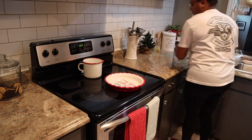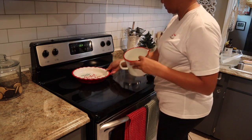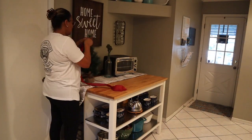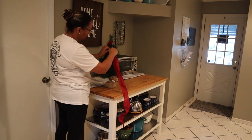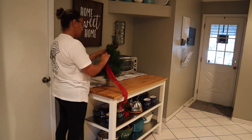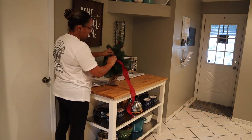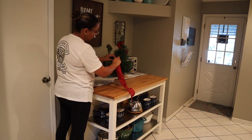Now this pie pan that says baked with love, this was also a last year's Target find from the dollar spot, which, again, I love the Target dollar spot. So every time I go back to Target, I always just run through it to see in case I miss something or if they come up with something new. But this tree, I can't really tell you where I got it from, but it did not come with the ribbon. I added the ribbon after.